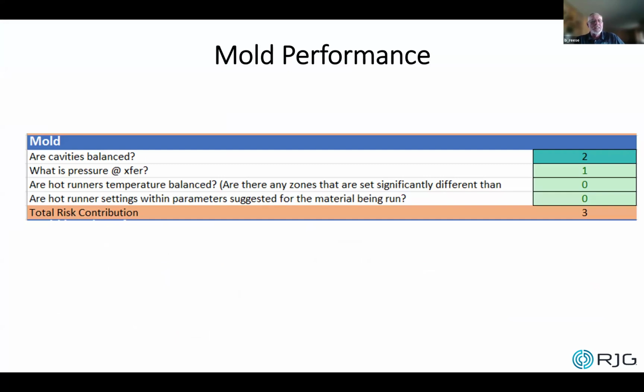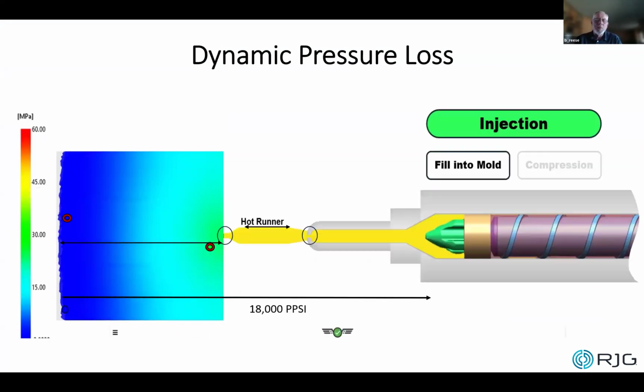So mold performance, the next category is mold performance. Are cavities balanced? What's pressure transfer? And that's the one I want to focus on a little bit because there's a huge risk factor associated with that. The pressure at transfer is basically how much pressure it takes to fill this mold, let's say 95% full. If it's really high, like in this example, this is 18,000 PSI. In order for us to fill this mold mostly full, if we could put a pressure gauge right here, we'd be reading 18,000 PSI.